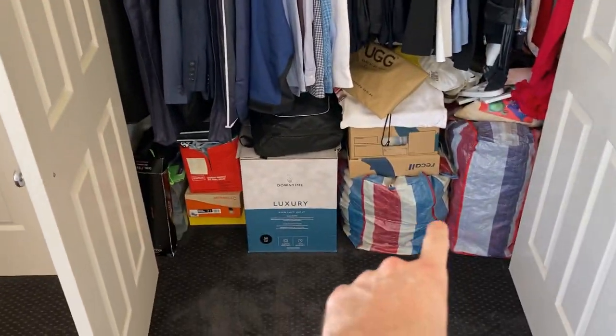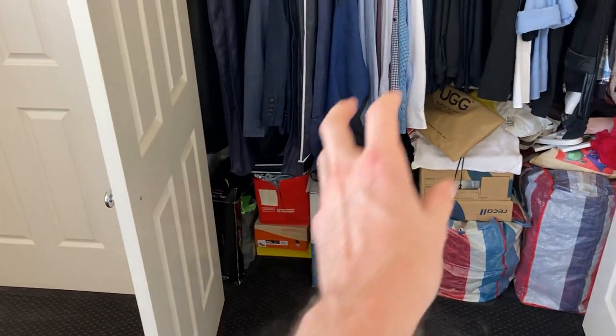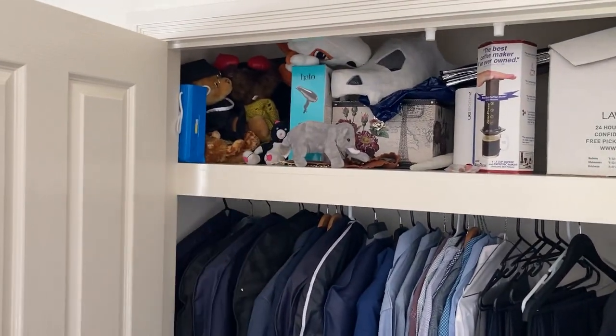There's a few more boxes in there, just those two down there that I haven't yet checked, but I've sort of sifted through everything else and there was nothing there. I won't touch the clothing, and then up here it was just the plush toys.